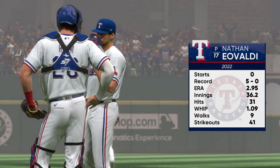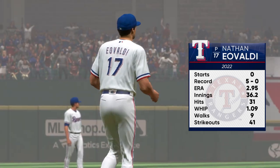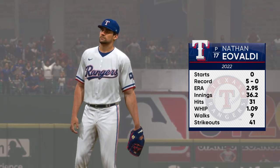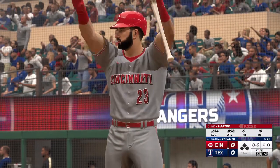And on the mound in this one, Nathan Eovaldi. It's always interesting to see how he utilizes all of his pitches and how many of those he has a good feel for on that given day. When he's right, he's really able to keep hitters guessing, and all of his stuff seems to be coming out of the same arm slot, the same tunnel, and that can make life very difficult on his opponents.